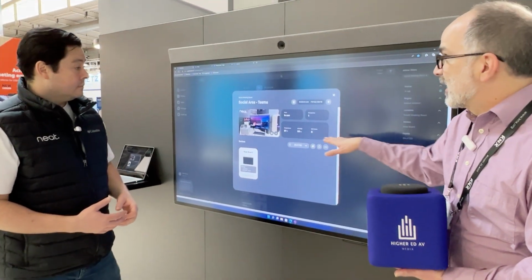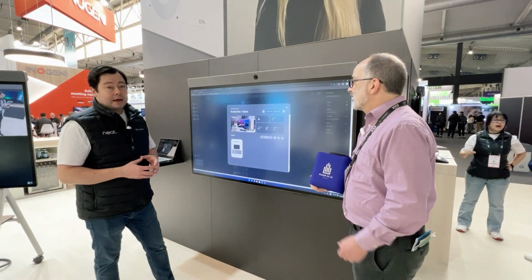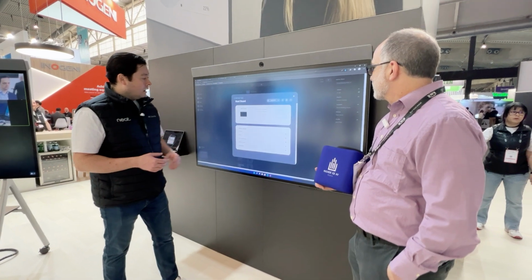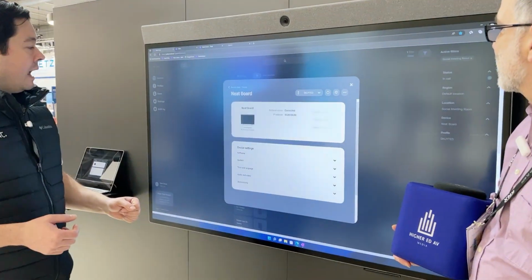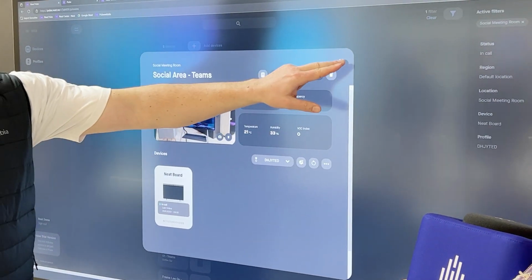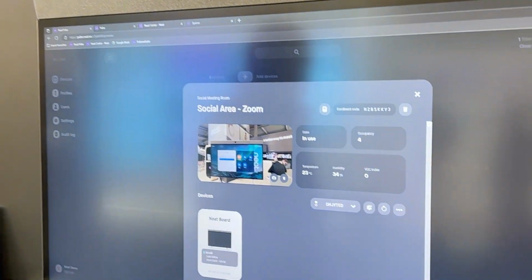And where's it getting that data? From our devices. We have those sensors in the devices. All of our devices have that. That's fantastic. And then when you go in here, you can see all the settings, etc. Actually, let me click on a different one. There we go. So here's this board right here.